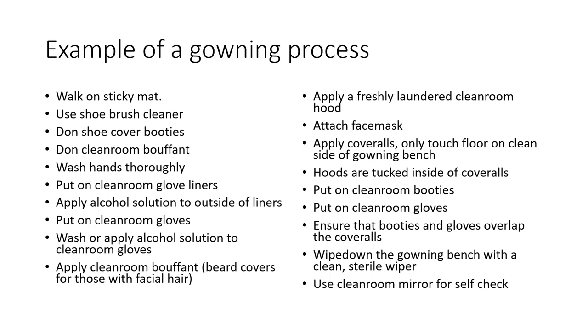There's the importance of either changing shoes or donning shoe covers. It's very important to have washed hands or to use an alcohol solution. Some people use clean room glove liners and apply alcohol solutions to the outside of the liners. It's important to put on clean room gloves in an aseptic fashion. It's important then to apply appropriate hand sanitizer to those gloves. If people have facial hair, this must be fully covered.